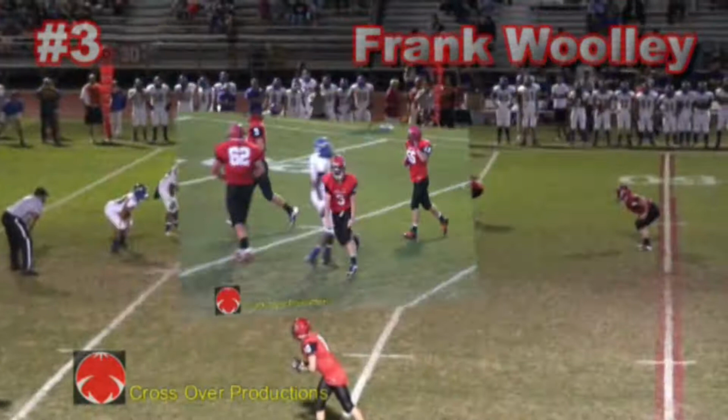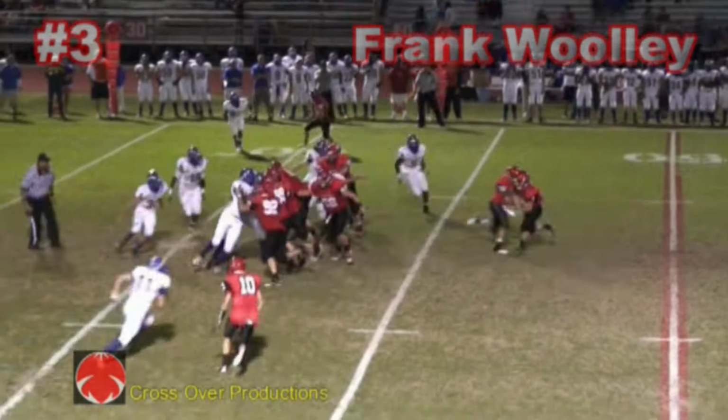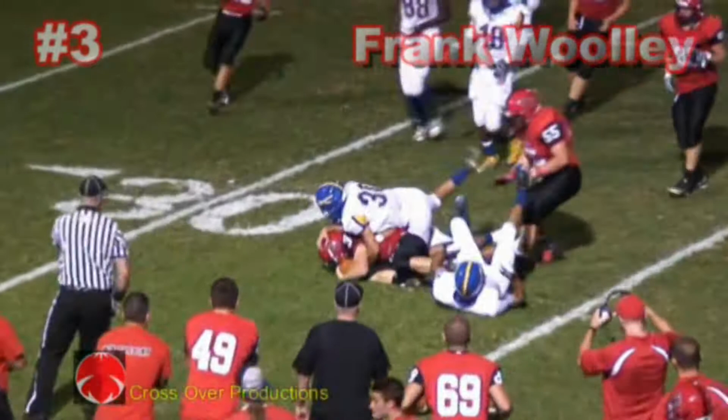Keys under center, Woolley the setback. In motion is Craver. And it's Woolley off the left side. He's inside the 40. He's still going at the 35, and he's down to the 32. May have the first down. Just what they need is right.